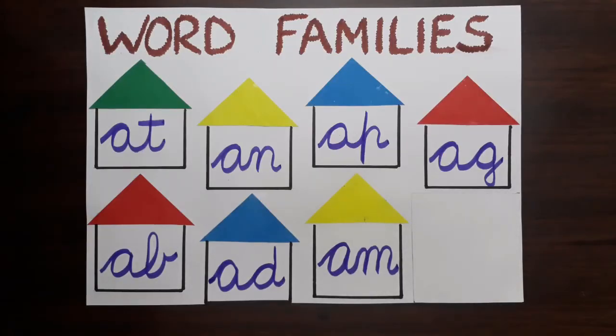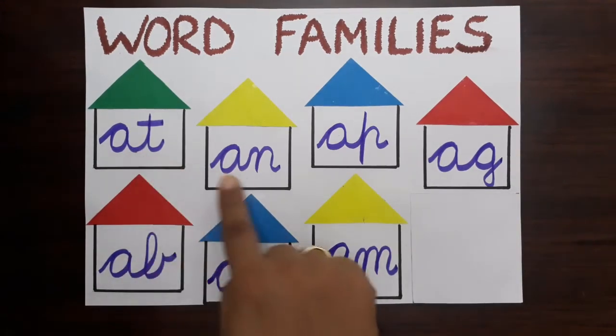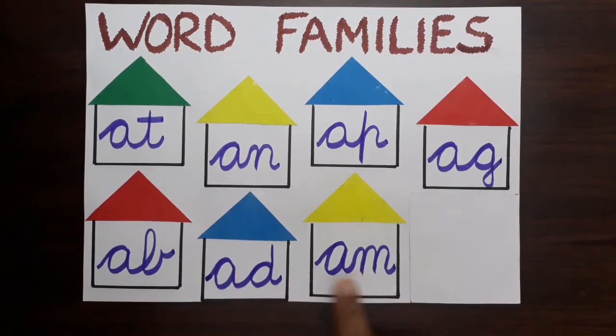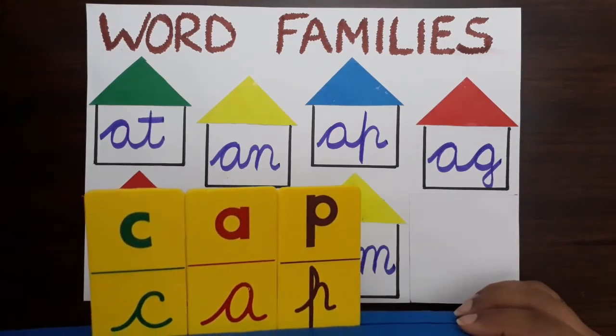Now children, that we have read the three ap words from our reader, let us do this activity. Here we have got so many houses. There is at, an, ap, ag, ab, ad, am. And all these are different A word families. And the family that we have read today is the ap word family. Isn't it?